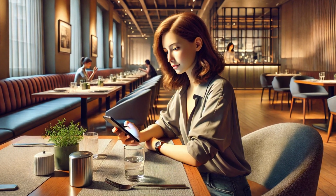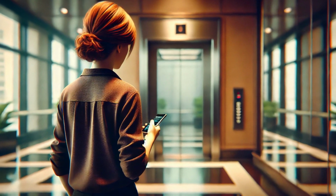So for example, let's say you're out to lunch and you're waiting for your meal to arrive. You could use that time to read an article in your target language on your phone. Then, while waiting for the elevator back to your office, you could use that time to look up a few new words that were in that article during lunch in a dictionary app on your phone. Then, while waiting on hold with customer service later in the day, you can use that time to quickly create a few new Anki flashcards for those words that you looked up earlier.